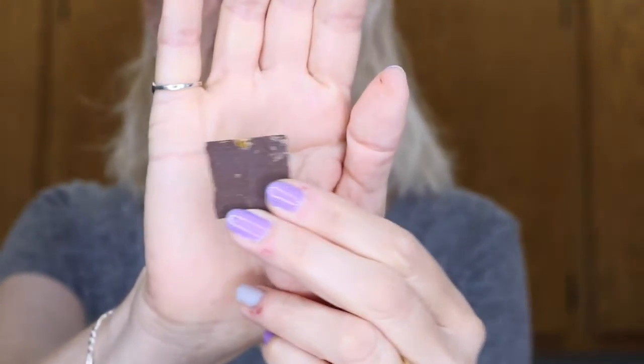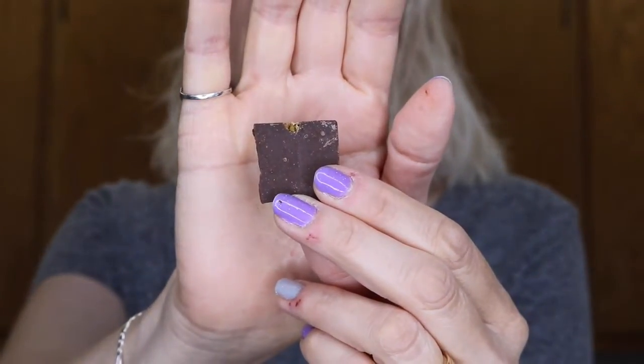Smells like chocolate. Now I tried honeycomb Kit Kats and I didn't really care for them. It's broken apart. So again, this is the honeycomb. You can kind of see some little specks in there. They said it was caramelized honeycomb covered in dark chocolate.